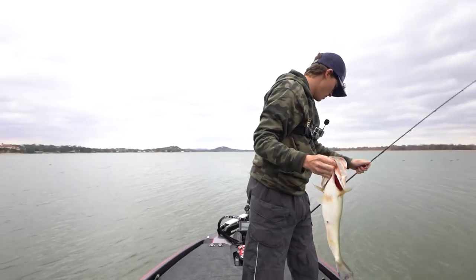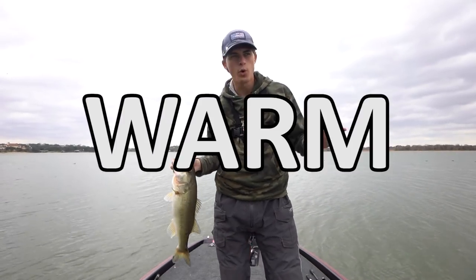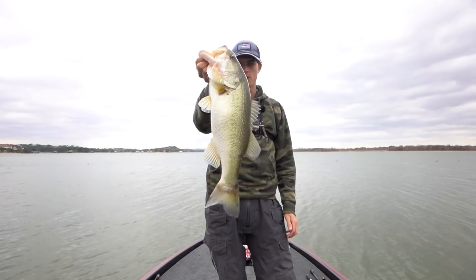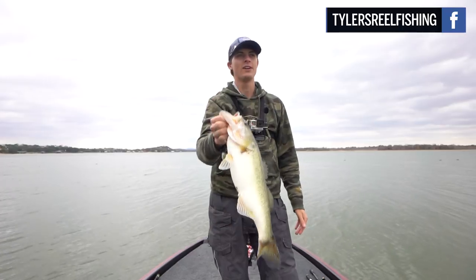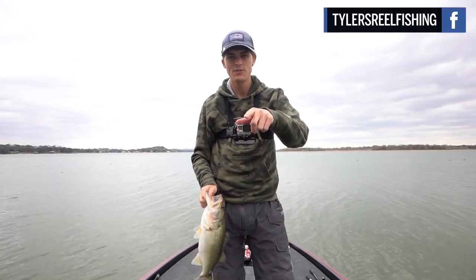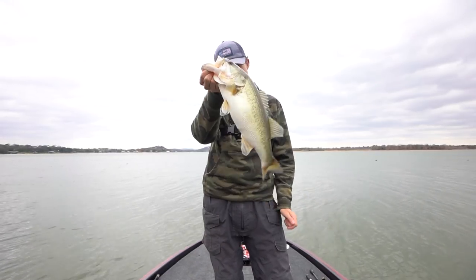So what I'm gonna try to explain to you guys today is a little bit about winter cold fronts. We're gonna be fishing around multi-million dollar mansions and hopefully catching fish much bigger than this. This is just the first one of the day, a good 3-pounder to start. But it is a beautiful lake. The lake is drawn down. I talked about that in my last video. If you did not see it, click up here in this corner. But I'm happy with this start.